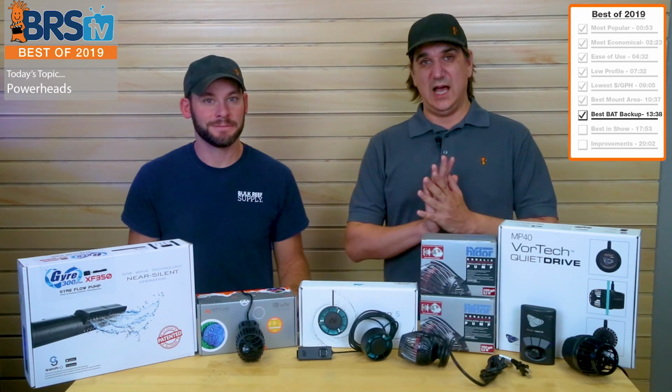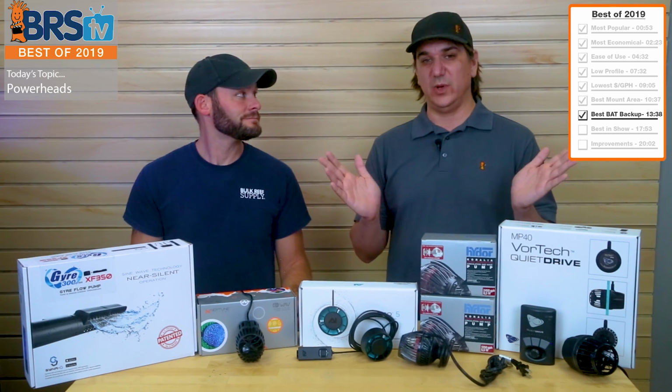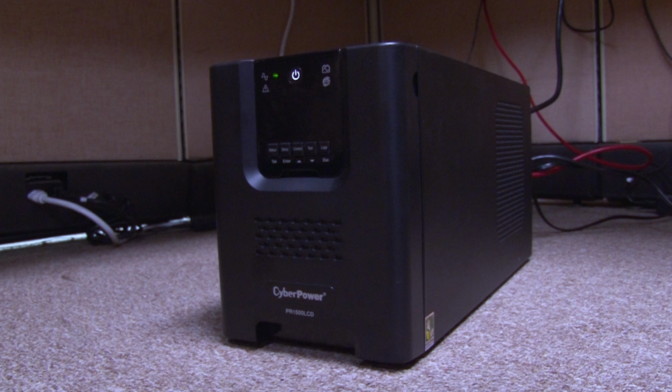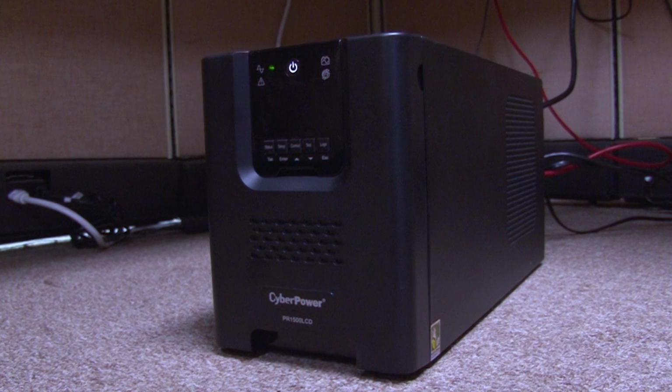But this is the easiest to use, and lasts long or more than adequate. Even on an MP60, you're looking at 20 hours, and an MP40, like 40 hours. A lot of people use UPSs, like for computers, on AC pumps, and they will work in a pinch.